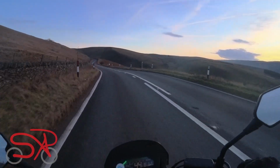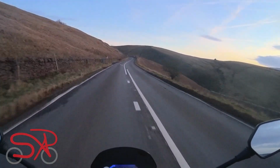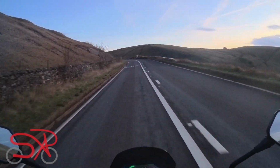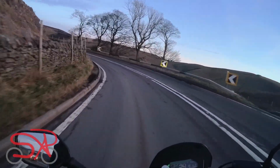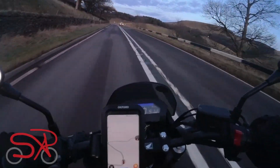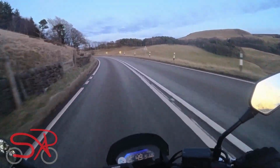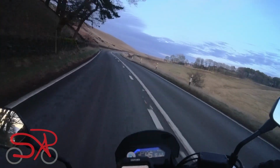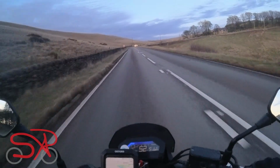And on E5 premium unleaded, by the time I get down there, or conversely on the journey back, by the time I get back, I'm just about hitting the reserve on this. And the reserve is part of the main tank. It's 3 litres. So I'm doing 180 miles at motorway speeds, for the most part, on 11 litres of fuel. I think that's pretty good.